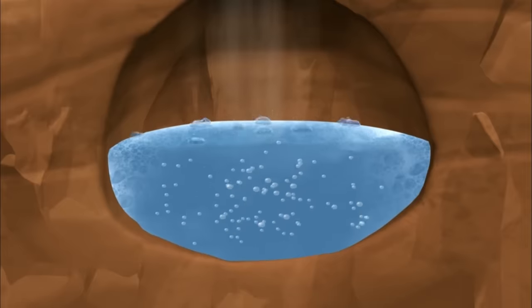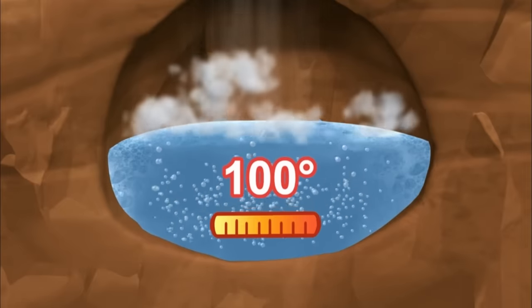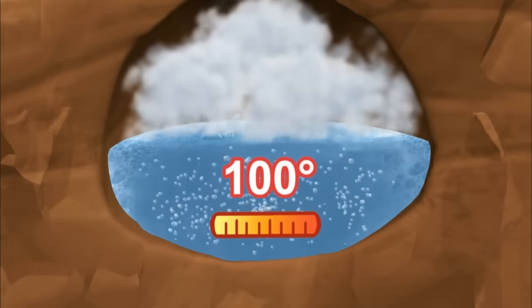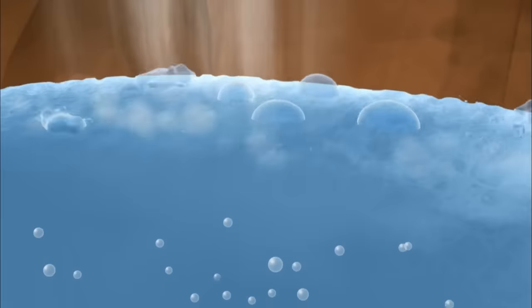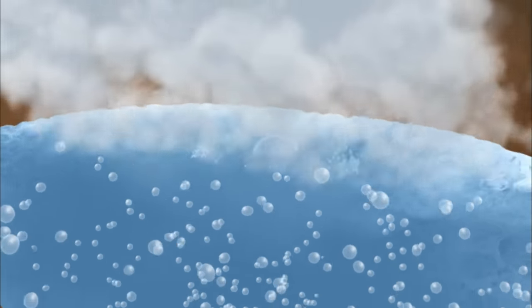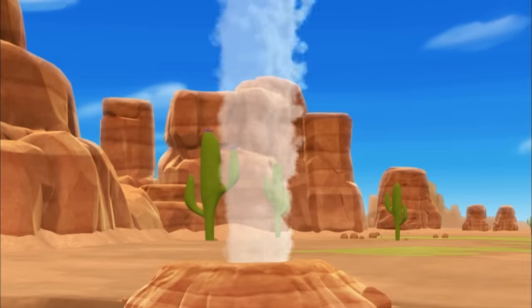There are pools of hot water deep under the ground. When they heat up to 100 degrees Celsius, the water starts to bubble and changes into steam. That's called boiling. And when the boiling water makes so much steam that it has nowhere to go, kaboom! It blasts up out of the ground.